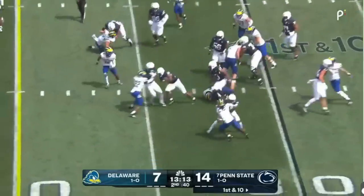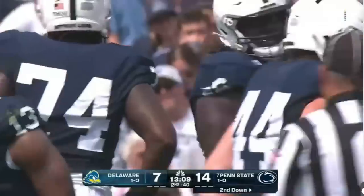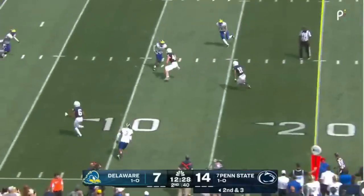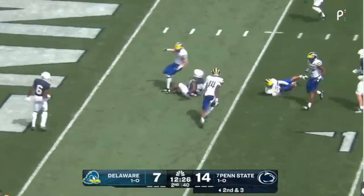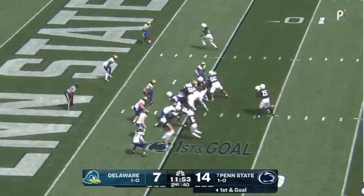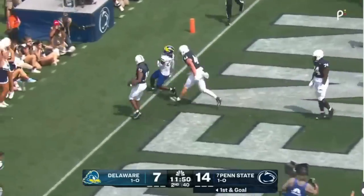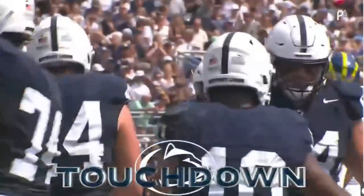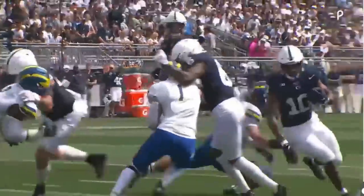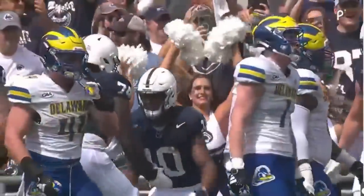They hand it off here. And Singleton powers his way through. 8 yards. 2nd and 3. Allen's got a wide open Singleton out of the backfield, and he flips his way down inside the 5. Easy. 1st and goal. Touchdown, Penn State. Smith connected on that pass from Drew Allen, and the finishing touches provided by Singleton.